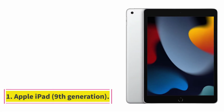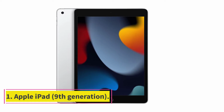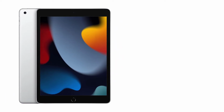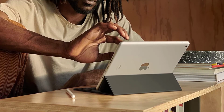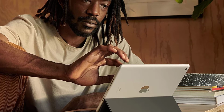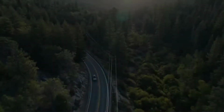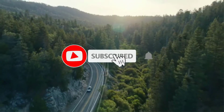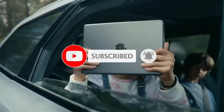Starting at number 1. Apple iPad, 9th generation. Great hardware, an easy-to-use operating system, and a huge library of quality apps make Apple's iPads the best tablets for most people, even if you normally use Android on your phone or Windows on your computer. iOS also receives frequent updates, including prompt security updates, which isn't something you can say of any modern Android tablet.